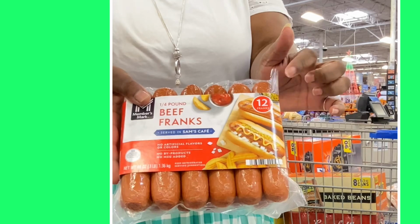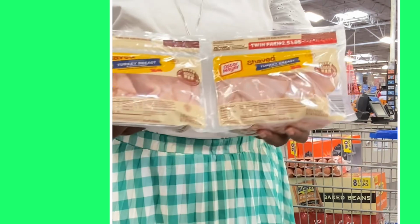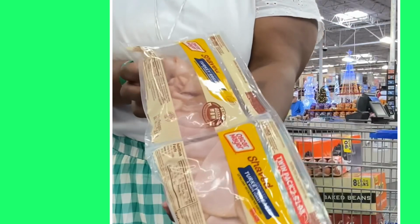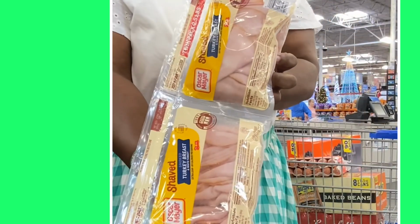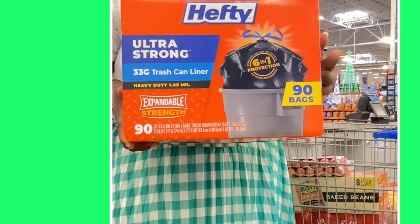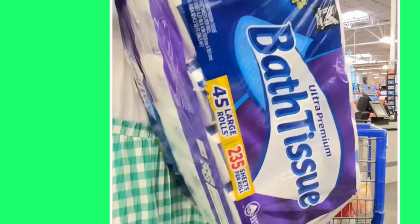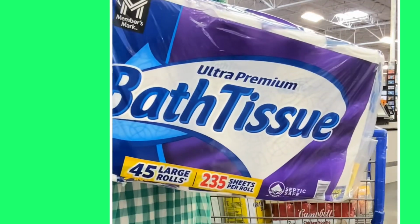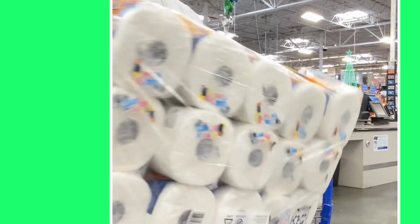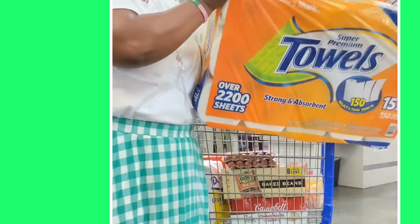12-pack of beef franks for Mom, twin pack of shaved turkey breast, large pack of Hefty garbage bags, and that famous Amerimax bath tissues. Oh, that's hand towels.